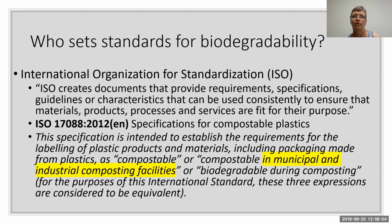So I said that the biodegradability standards are set for specific conditions. One of the most common standards that is used in labeling a biologically based plastic as being biodegradable is the ISO 17088 standard. With the ISO standards, they have the year in which the standard was adopted or revised, whatever the current standard is. So here where it has 2012, that is the year of the most current version of this standard. There's a lot of words here, but the main thing I want you to notice is this is a standard for plastic that is sent to a municipal or industrial composting facility.